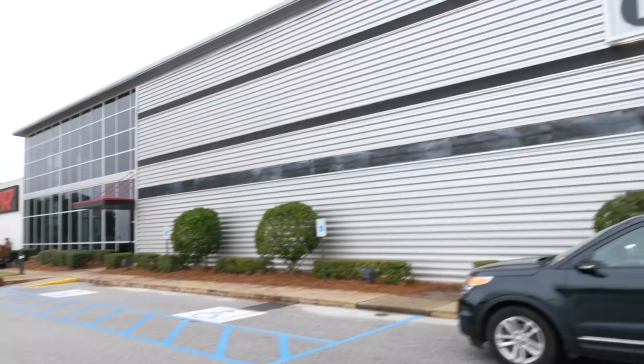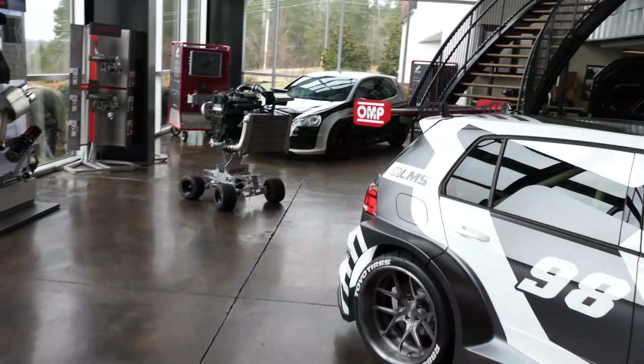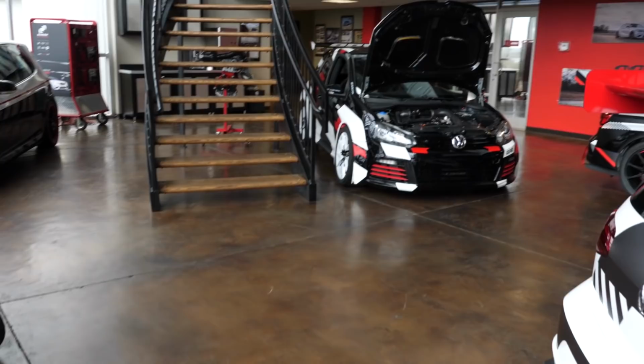So this is, I think, like 100,000 square feet, two different facilities or something like that. But we're gonna go figure that out here today, see what it's all about. Yeah, that's a pretty sick entryway. I want something like this. Where are all the BMWs? This is the APR side.